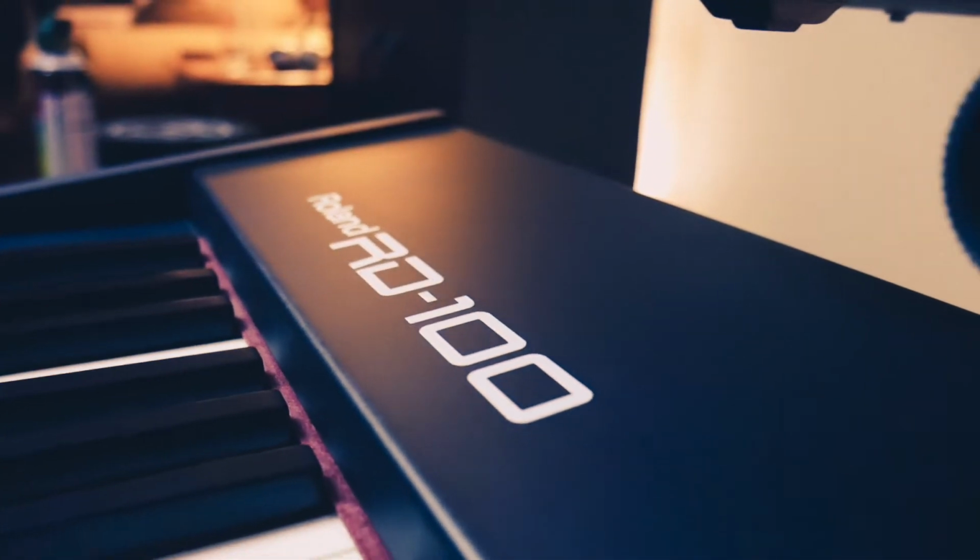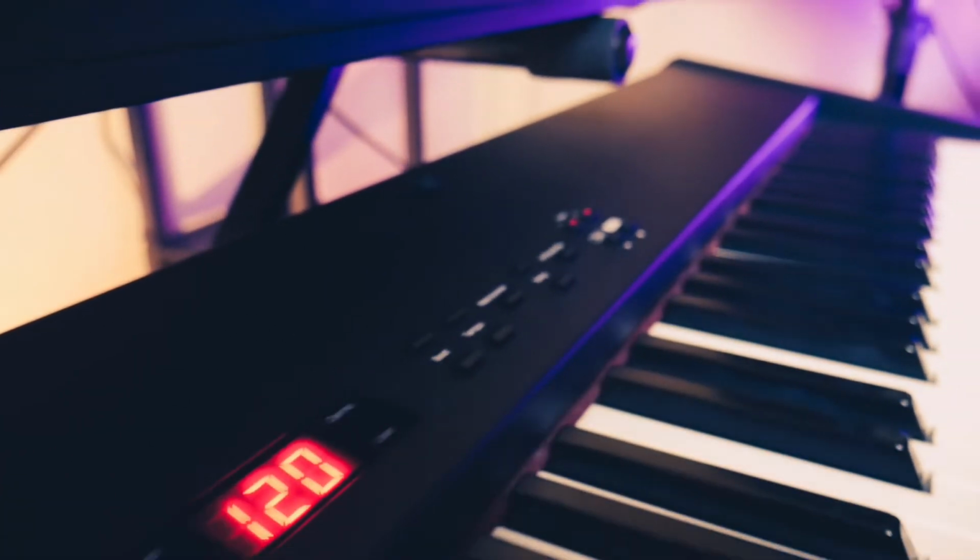This is the Roland RD100. This is my favorite keyboard. They don't make them anymore, and it's kind of old, but it just feels really natural, and it feels like a real piano, so I really like that.